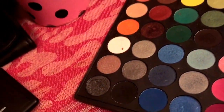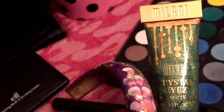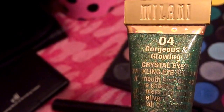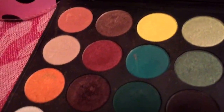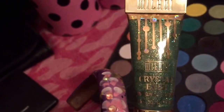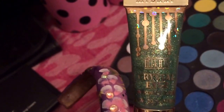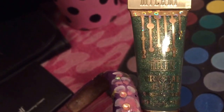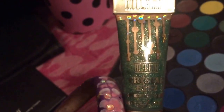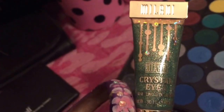I also pulled out the Milani Glitter Eyes, and this is the Crystal Eyes in the shade Gorgeous and Glowing, number 4. If I decide to use this green color here, any of these shades in the green family, I'm going to top it off with a little bit of glitter. Now this is different from the glitter that you guys saw in my tutorial on the beginner eyes for glitter. This is a more compressed glitter. It doesn't fall out all over the place and you don't have to adhere it with a glue. It's kind of a glue and a glitter all in one. Just like a little shimmer glitter.